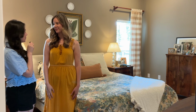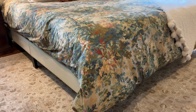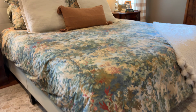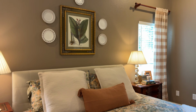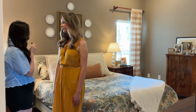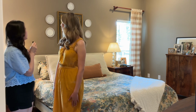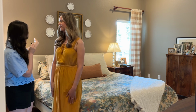Okay, so I think we have to talk about the bed, of course. I love the bedding on here. Honestly, it's beautiful, and also the artwork and the plates that you have. It looks really, really good. I like doing something that's a little bit different. You didn't just do the standard pictures above the bed. I like that you did this big piece and you did the plates.